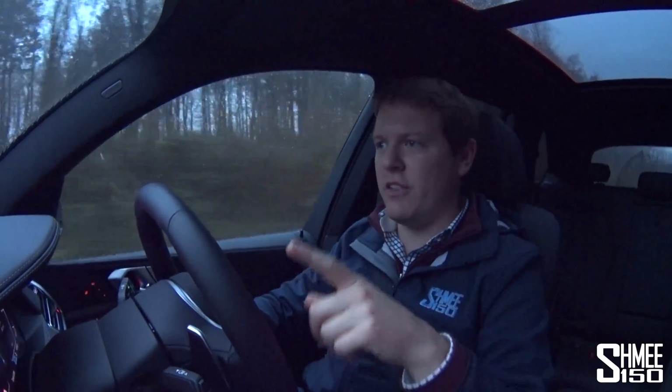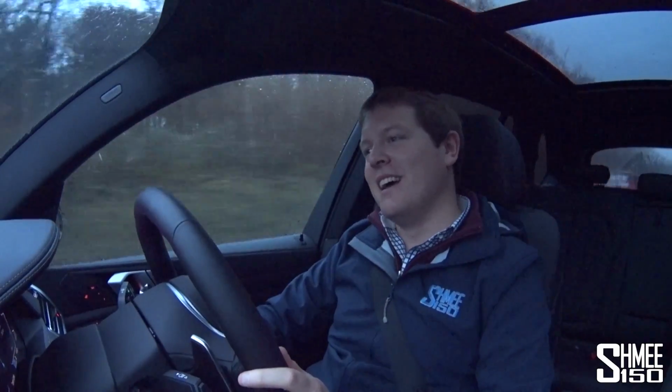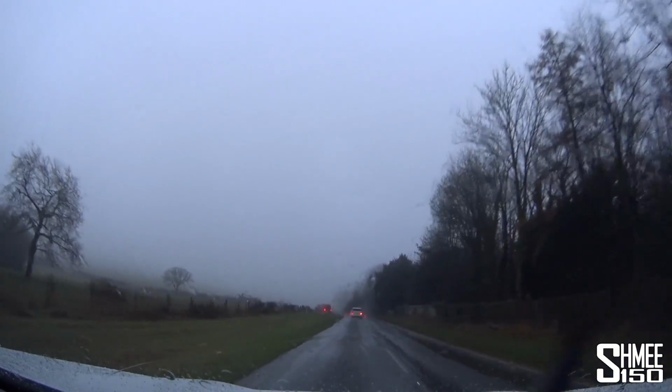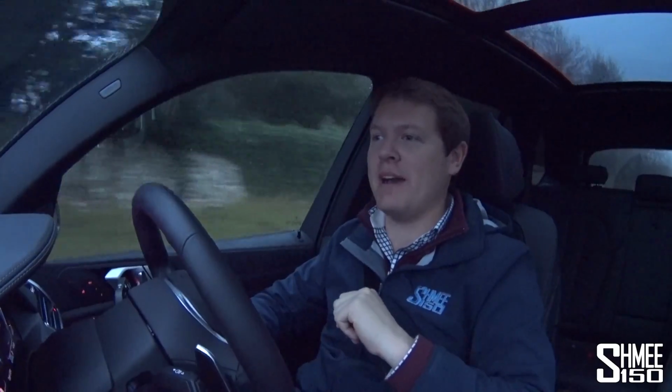But I will try the reversing assist actually when we get back, so I can give a demo of how that works. But I'm not going to lie, this weather has taken a gigantic turn for the worse. I'm just glad I'm inside here, even with the Sky Lounge roof, with the panoramic glass roof up above us, which makes it feel very airy in here.